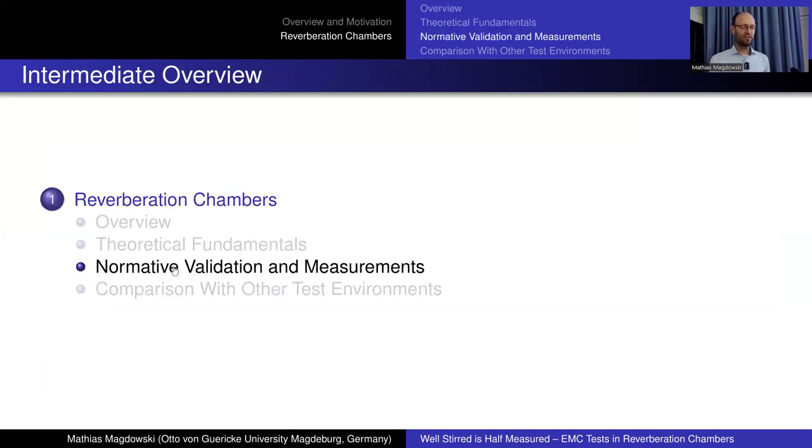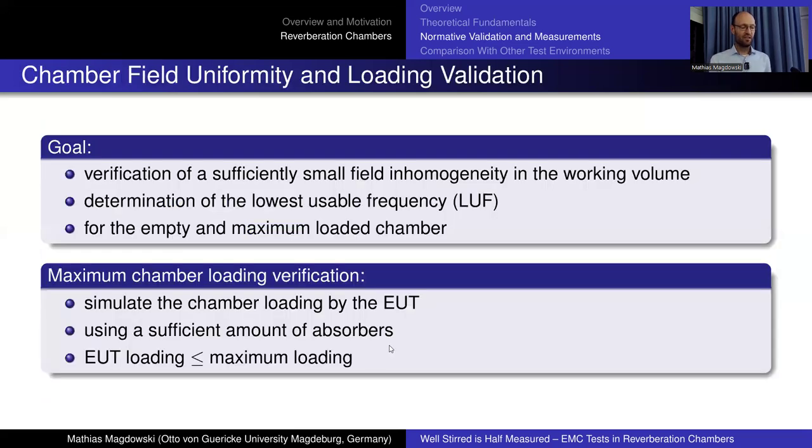Okay, so then we can have a look into this IEC standard. And the first thing, if you build a new chamber or if you buy one, is that you do some empty chamber validation or calibration. It's more validation. So you want to show that the field is homogeneous and isotropic, and you want to determine this lowest usable frequency from where you can use your chamber. And so you do it for the empty chamber. And you also do it for a maximum loaded chamber. So you put lots of absorbers inside there and still show that the field conditions are good. And then you assume, okay, if you put any equipment under test in there that has a loading between this empty loading and the maximum loading, if it will be good in both worst cases, then it should be also fine in between.